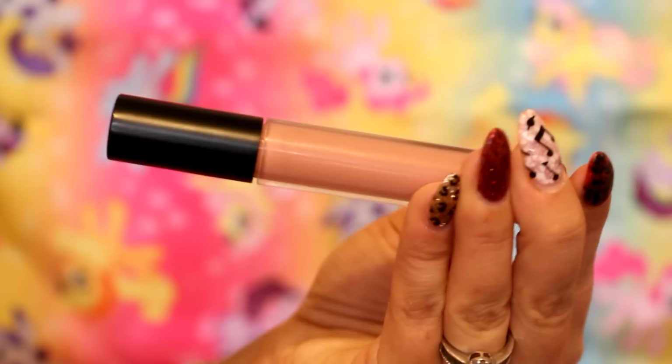It goes along with the lipstick, the black and gold packaging, and you guys can see I use this a lot. It's beautiful to wear on its own or over top of lip glosses, or lipsticks, I meant.